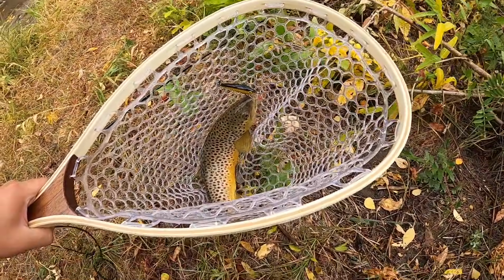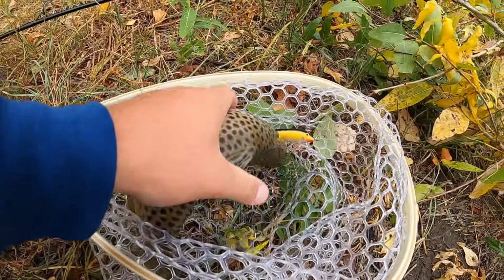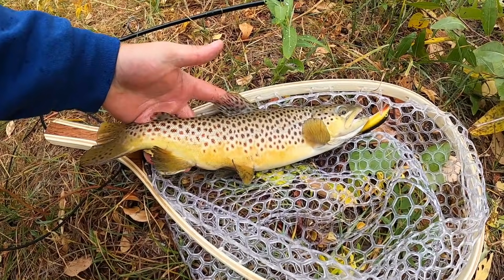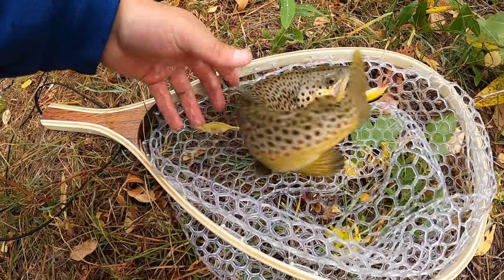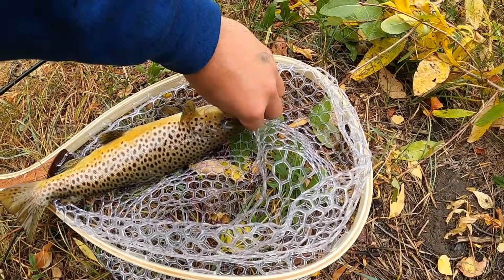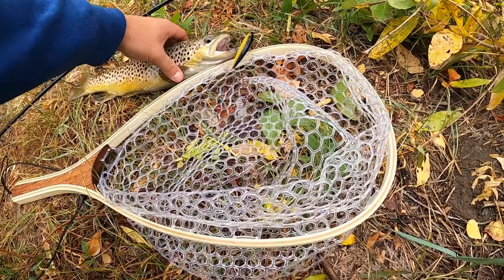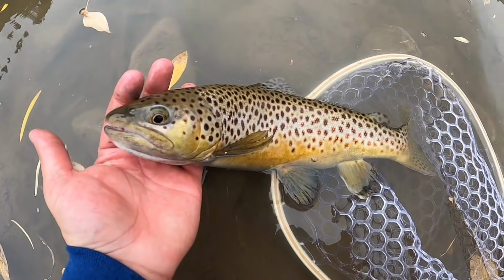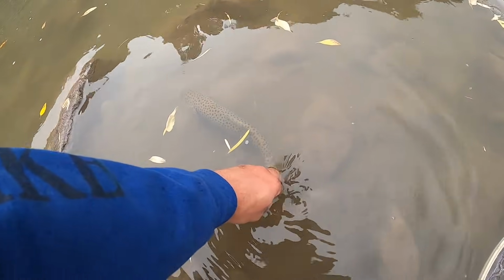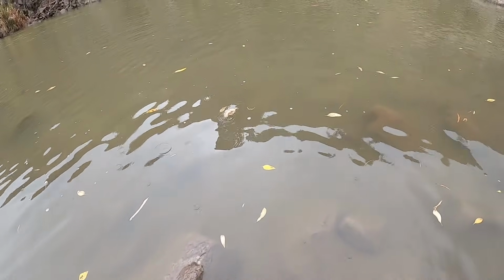Oh man, it is tempting to keep this fish right here. Look how beautiful that fish is. Look at those spots. Holy cow. That almost looks like a straight up tiger trout. You can really see where tiger trout get their markings by this fish right here. I'm gonna get him off the hook, and it's really tempting to keep this guy, but that is just too beautiful. Oh, you're good, bud. I know you'd probably taste really good, but we're gonna give you a break today.